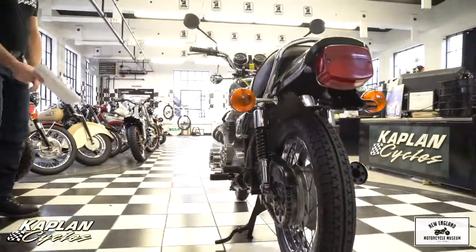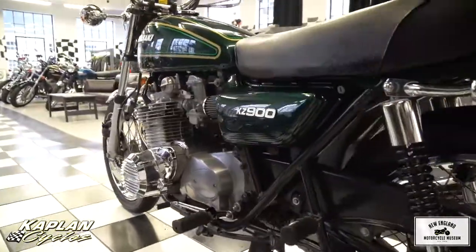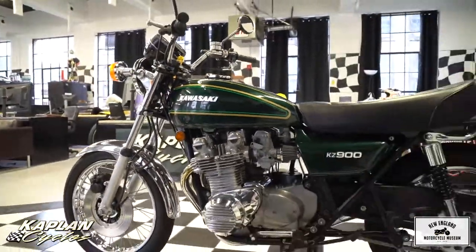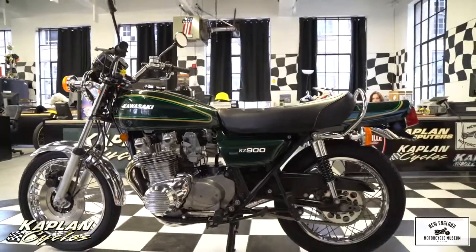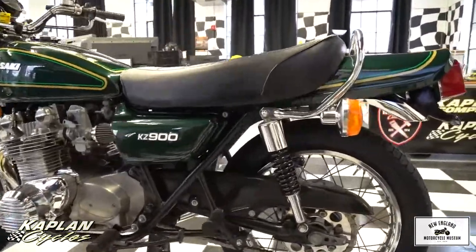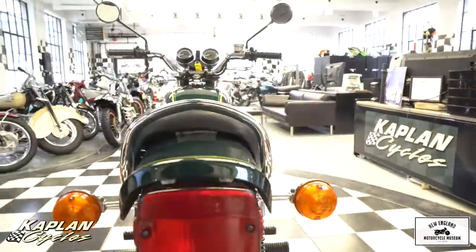On a high level, when we got the bike, we did a compression test. The engine checked out perfect, and it was in excellent condition, so we decided to do the full restoration on it. We took the gas tank off, side panel, seat, rear tailpiece, took the entire front end off the bike, forks, because it needed to be rebuilt. The rear wheel, front wheel, everything was taken off, dismantled, cleaned.